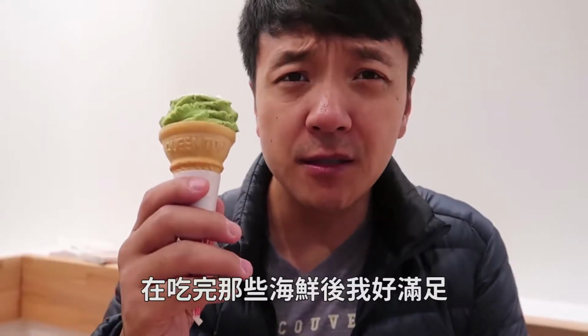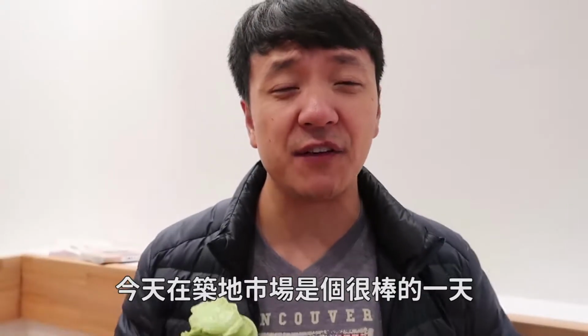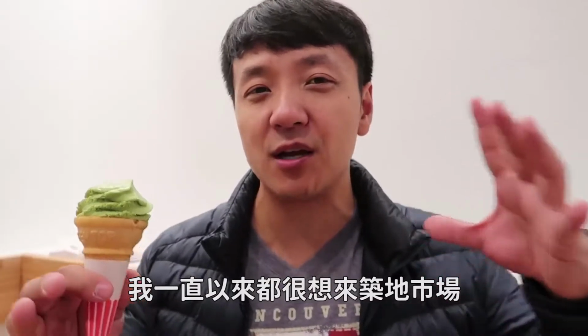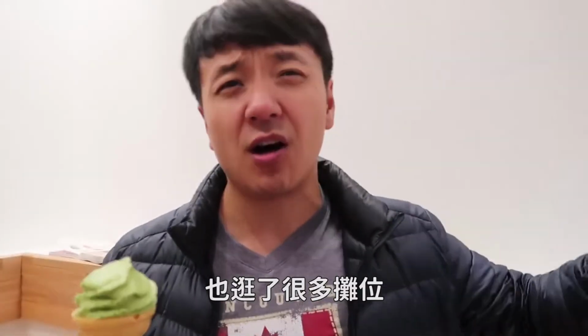Oh, that's nice. It's so satisfying after all the seafood I had. This has been such an awesome day here at the Tsukiji Fish Market. Like I said, I've been wanting to come here forever, and finally I'm here. I got to taste a lot of awesome food, got to walk around and check out all the stalls, and as crowded as it was, I had a great time.